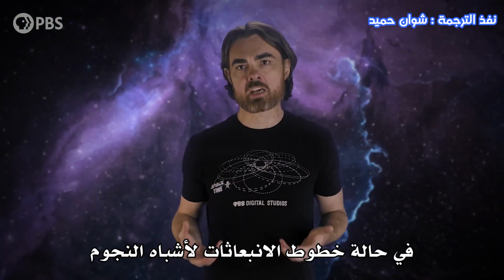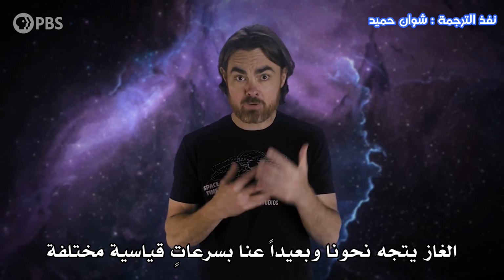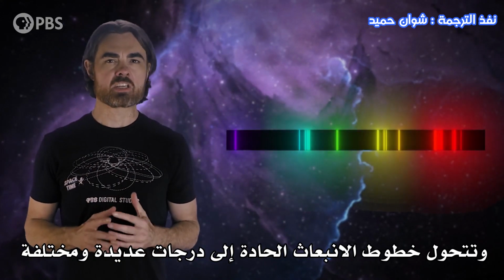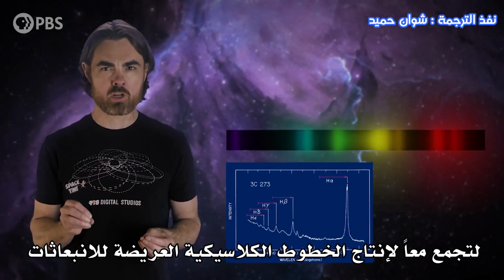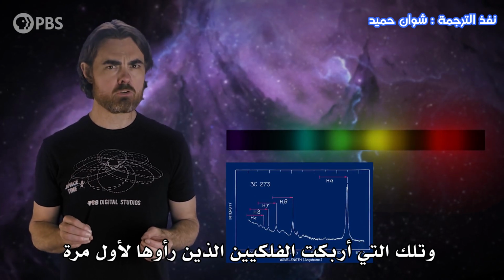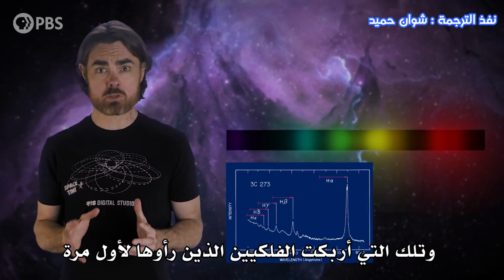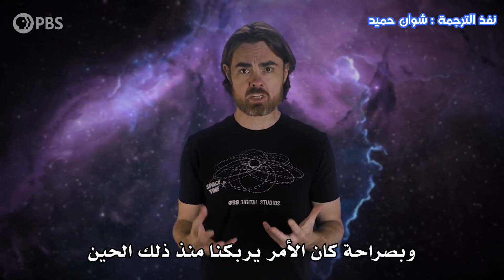In the case of the quasar's emission lines, gas is moving towards us and away from us at many different speeds. The sharp emission lines get shifted to many different degrees and add together to produce the classic broad emission lines, perhaps the most striking feature of the quasar spectrum, and one that confused the hell out of astronomers who first saw them. And honestly, it's been confusing us ever since.